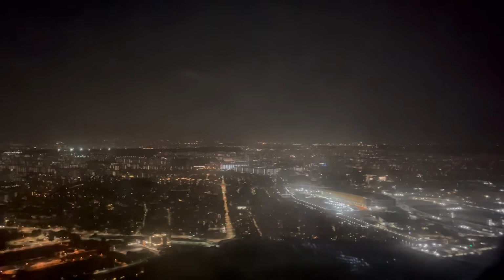Okay, so right now we're about to land, and let us enjoy the lights over Singapore as we head into Changi.